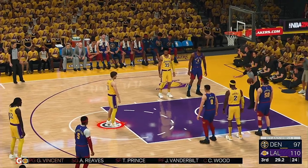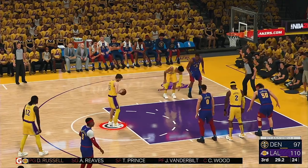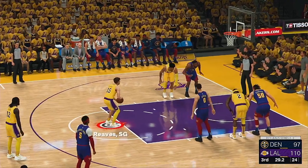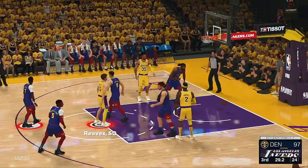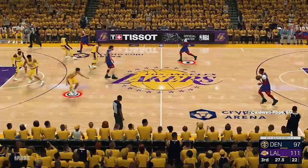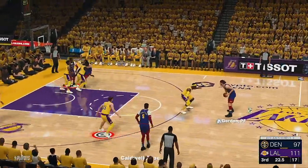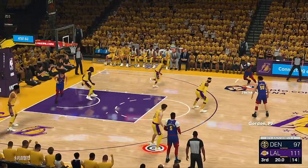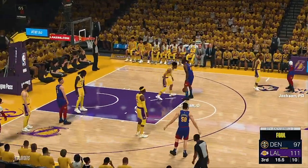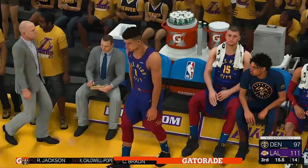D'Angelo Russell, he's checked in for the Lakers. And a switch here also for Denver. Caldwell Pope's checked in for Watson. Denver has got 5 of 7 threes to drop here tonight. Caldwell Pope, the pass to Gordon. Jackson outside. Jordan high post. And there's the call on Christian Wood. That's his third foul of the game.